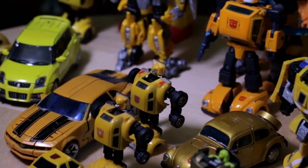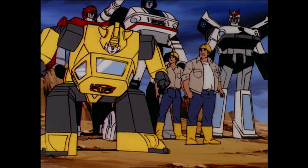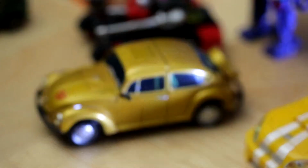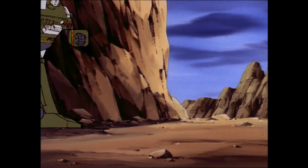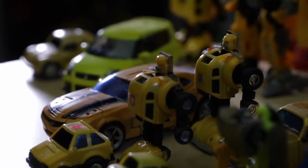What I think makes Bumblebee so endearing to fans is that he's the most relatable to a lot of people. The original Bumblebee is a Volkswagen Beetle, and this was released at a time when all the other Autobots were trucks, sports cars, flashy race cars. He was the only car that wasn't flashy. It wasn't a truck, it wasn't a Jeep. He was just the kind of car you would find sitting in someone's garage, in someone's driveway, and you wouldn't notice it. And I think this epitomizes the idea of the robot in disguise.